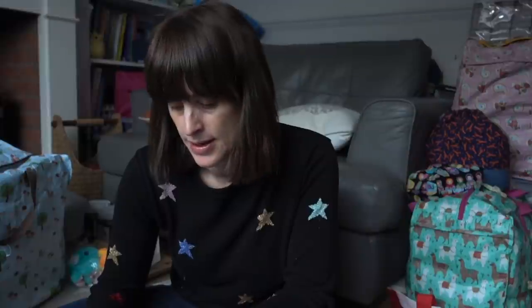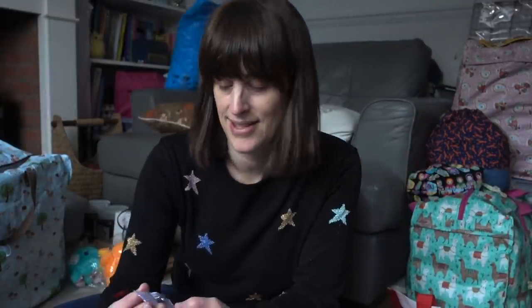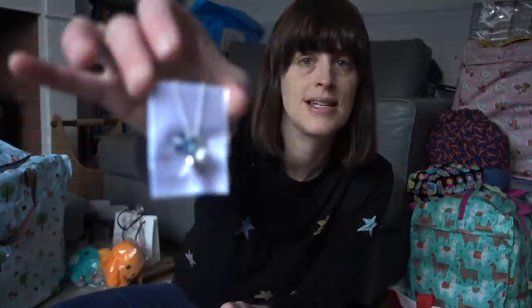Lilia's a big fan of the television series Once Upon a Time. So I ordered for her a little Emma-themed necklace. If you watch Once Upon a Time, you'll know Emma Swan is one of the main characters. This is what it looks like.